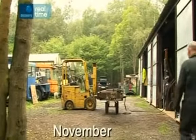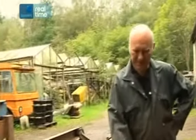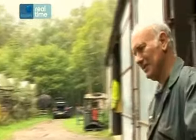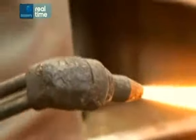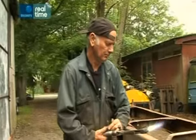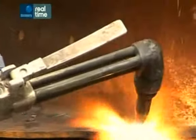As winter approaches, Peter finally has some good news. Well, I was very fortunate. I found another chassis. And it's not 100%, but it's 99%, and it's much better than the old one. We just looked and looked and looked, and we've been all over the south of England, and then we found it 7 miles from home. Unbelievable. Well, I'm very pleased because finding this chassis has saved the project, really. It's a rare find and a huge relief, and it cost him just 250 quid, a bargain. It only needs a bit of tidying up.